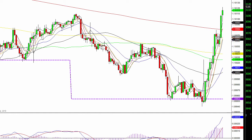Okay, just back here, and you can see now why I was talking about not waiting for a pullback. If I'd have waited for a pullback on the euro, I would have so far missed out. There was one red bar really here, and that was it. There wasn't really a pullback.